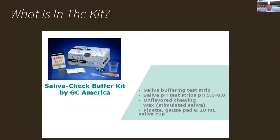Let me bring you back to that 15-year-old kid. If it was my patient and I tested that child with Saliva Check and the pH of his saliva was 4.1, I know that before I start anything, I'm fighting an uphill battle. And I need to support his saliva with chemotherapeutics or a chemotherapeutic program that will promote healing.